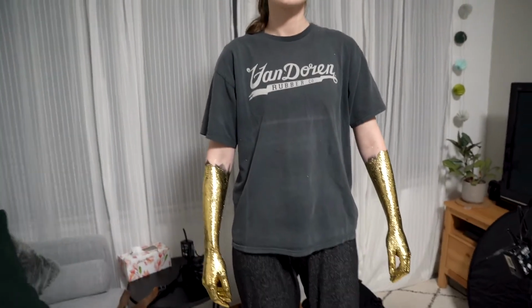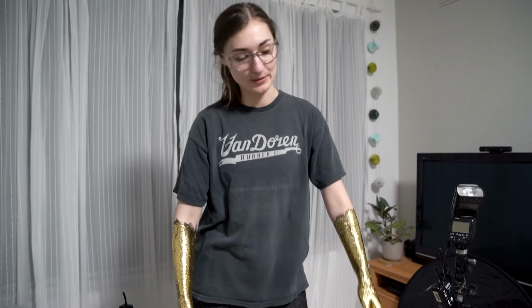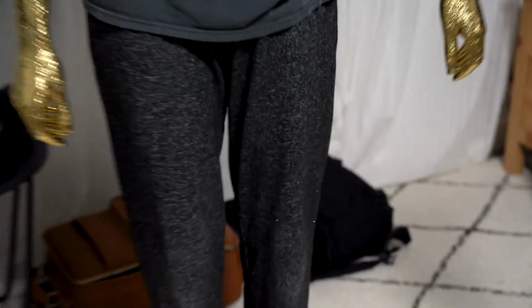We just finished up Kat's golden arms. What about this? I feel like C3PO, or like I've broken my arms because I feel like I can't move them. She's done a pretty good job. There is gold foil everywhere. I can see little specks all over my pants. Yeah, we can see it.